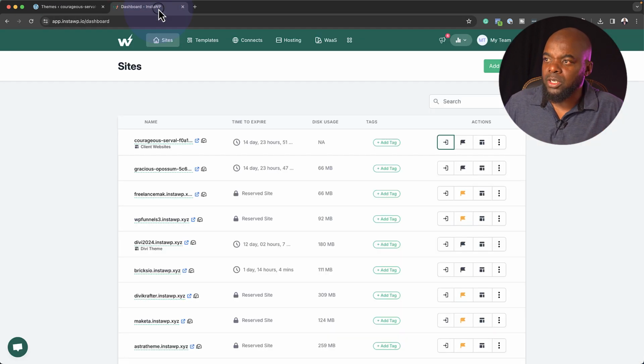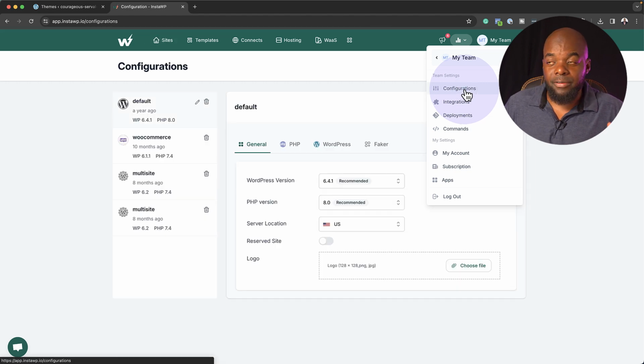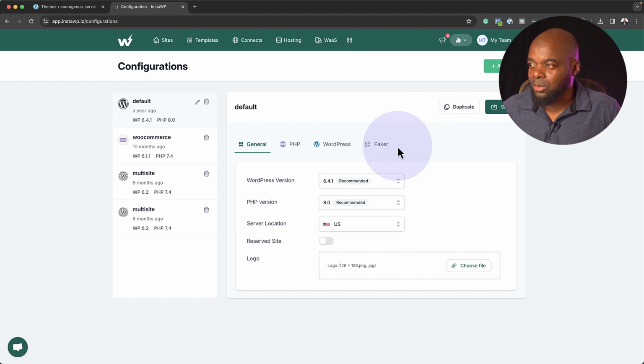Now, I want to show you something also which is pretty cool. So let's say you want to customize your website further. You can come over here to configurations. Now, these configurations are also very, very important because this allows you to set up WordPress in a particular way that is much, much easier to use. For example, what I've struggled with for a very, very long time is to create dummy content for my website as I'm creating it. So let's say you want to create blog posts. That means you have to go in, add the heading, add the titles, add everything pretty much. This takes a lot of time.